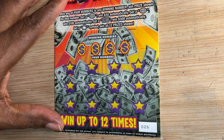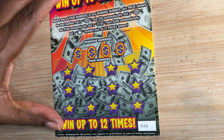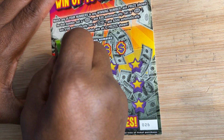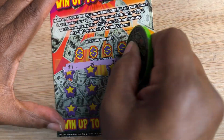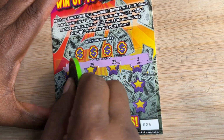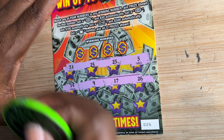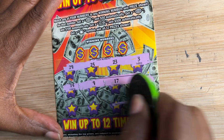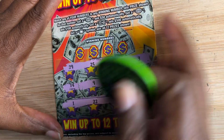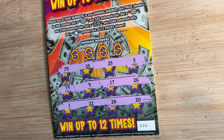Let's see if we can get a closer view on this ticket, and let's get scratching, y'all. Let's see, can we find any symbols? No symbols. No symbols. And no symbols on this ticket, ticket number 26.